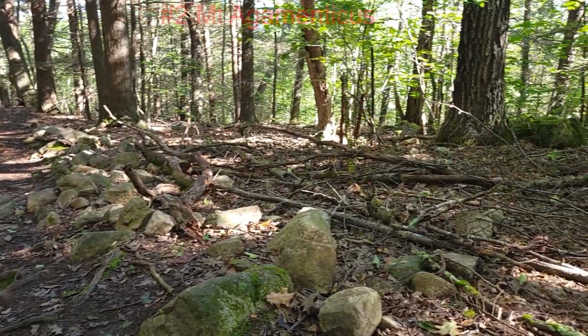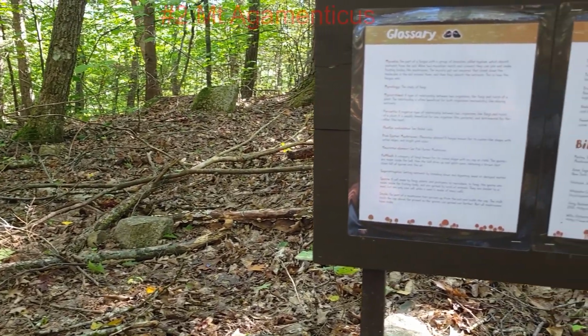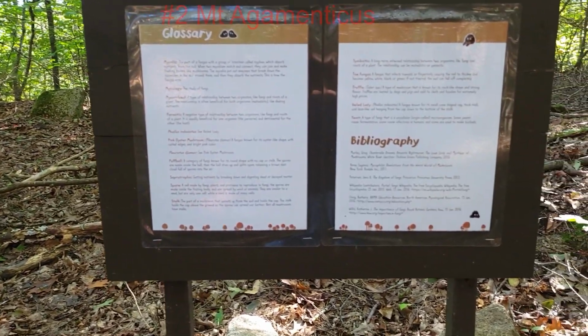This is the first ever trail I've hiked that had a glossary and a bibliography.